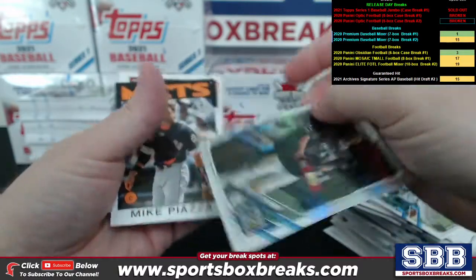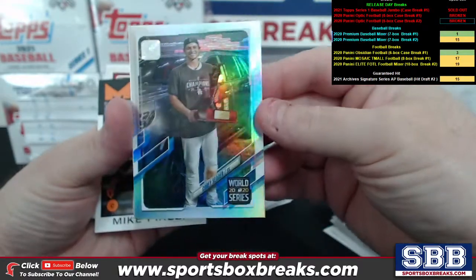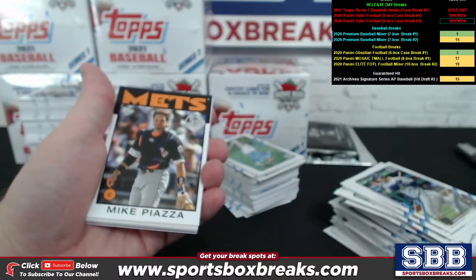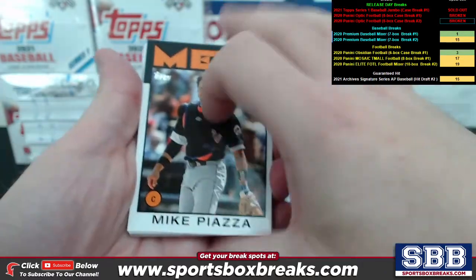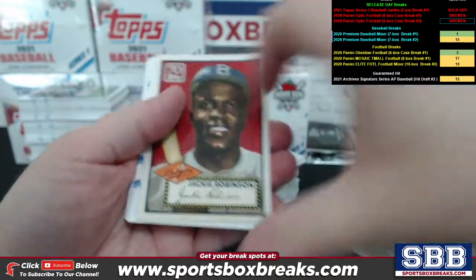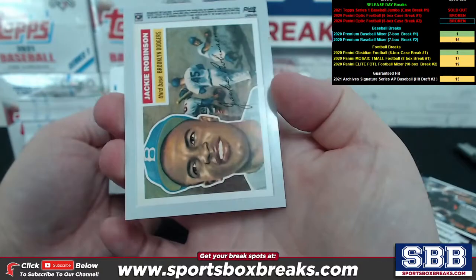All right, here we go. What do we got? We got a Corey Seager, World Series 2020, right there with a silver. Here's a 1986 Mike Piazza, 35th. Jackie Robinson.